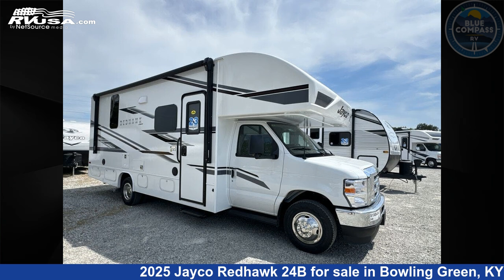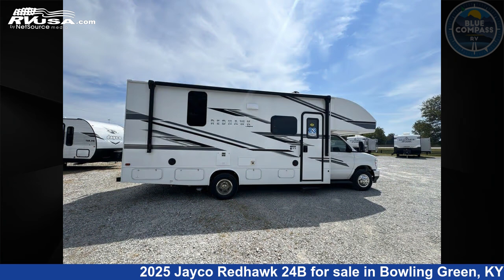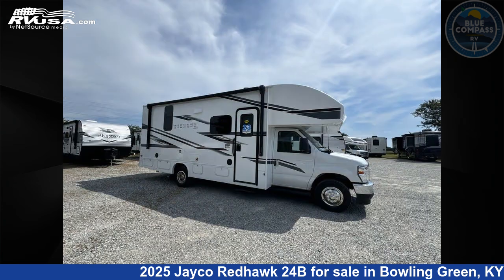This 2025 Jayco Redhawk 24B is a Class C RV. It is located in Bowling Green, Kentucky, 42101 and is offered for sale by Blue Compass RV Bowling Green.